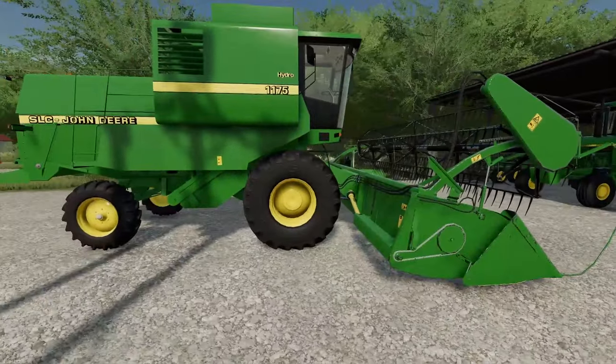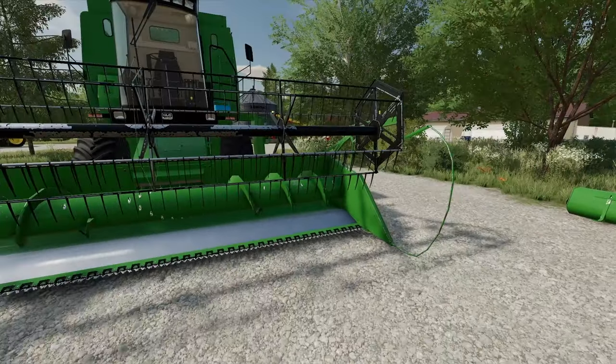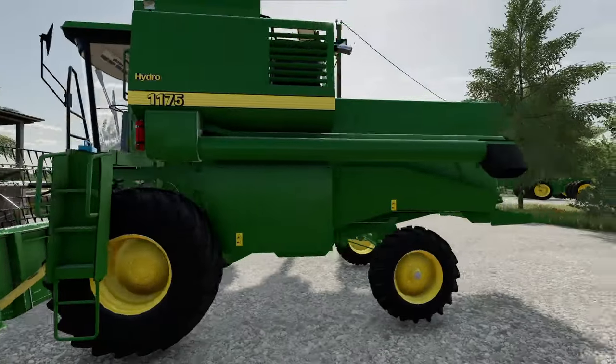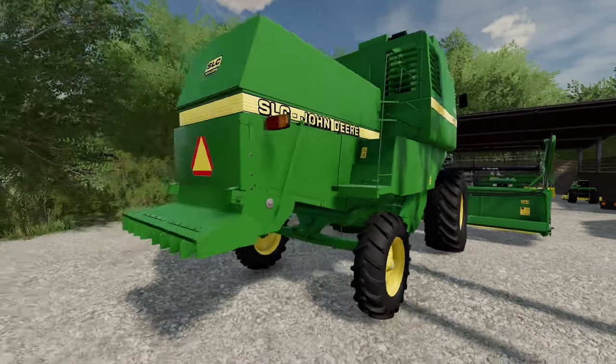Took about $1,400 in parts to get it up to my spec, but we've got new cutters all the way across the front, replaced a couple of the fingers on the reel, new belt, and pumped up the tires. That's all it needed. Just a small amount of maintenance.